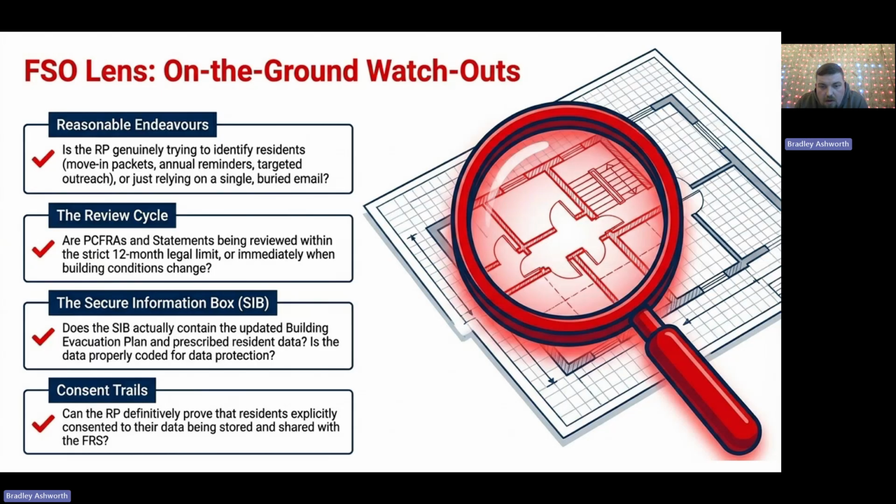And finally, we have consent trails, because data sharing is strictly consensual. So the responsible person must be able to prove that the resident agreed to the data being stored in the secure information box and shared with the fire service. If that consent cannot be evidenced, the responsible person is in a position of legal risk regarding both fire safety and probably more so the GDPR regs.